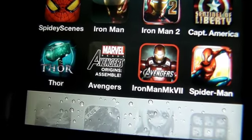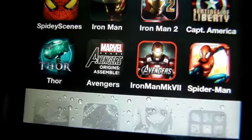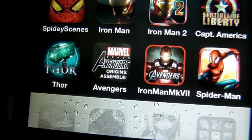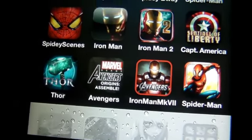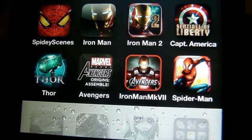I'm interested in Norse gods. I'm interested in Thor's world of Asgard. So I'm digging it. I'm playing on easy just because I want to get through it really quickly because I don't have a lot of time for playing app games because I review so many apps. But I'm having fun playing it.